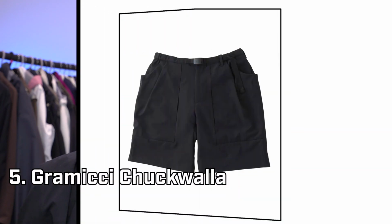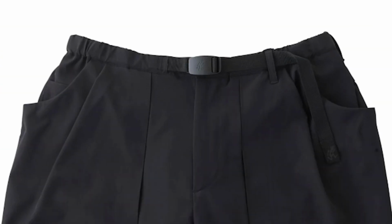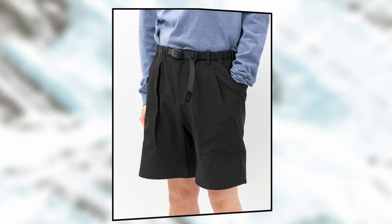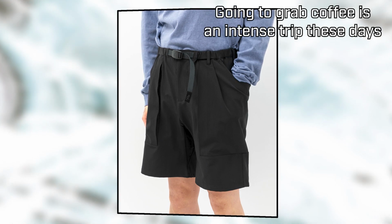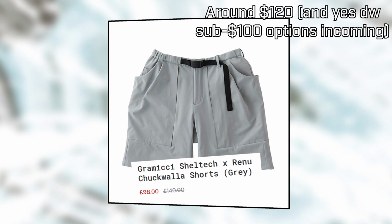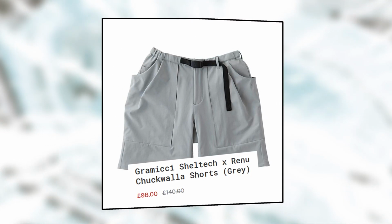Instead of a cargo pocket, you've got these oversized hand pockets here, which when combined with the pleat at the top, still give these a pretty technical look. These being fleece lined and water repellent makes them ideal for high output activities when you're going to be getting wet and muddy and maybe a bit sweaty as well. Grey and black are a nice choice here, and they seem to be on sale on the Europe website, coming in at £98 currently. But even these are some of the more expensive of the Gramicci shorts.